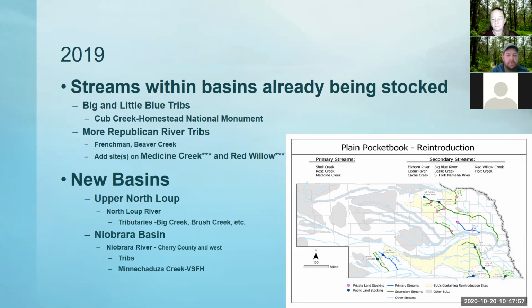So this is our 2019 stockings to date, focusing on the Elkhorn River, Big Blue, and Nemaha down in the southeast. Medicine Creek and Red Willow are close to us, so that helps, but there is some historical data, especially in Medicine Creek, of finding some mussels there, and we've seen probably the most diverse amount of species that we've surveyed in Medicine Creek, and the mussels are doing very well there. Then the new basins that we're looking to add are in the upper North Loup and the Niobrara Basin.